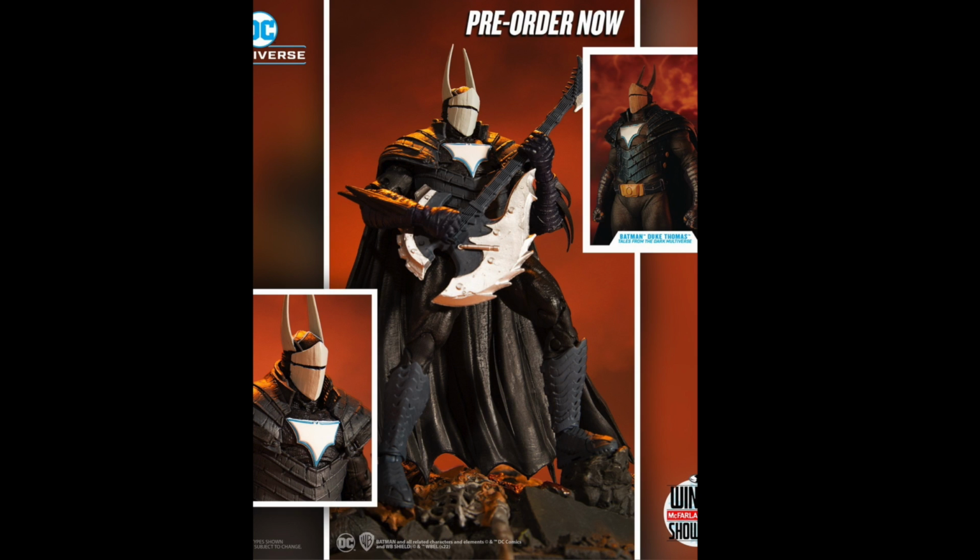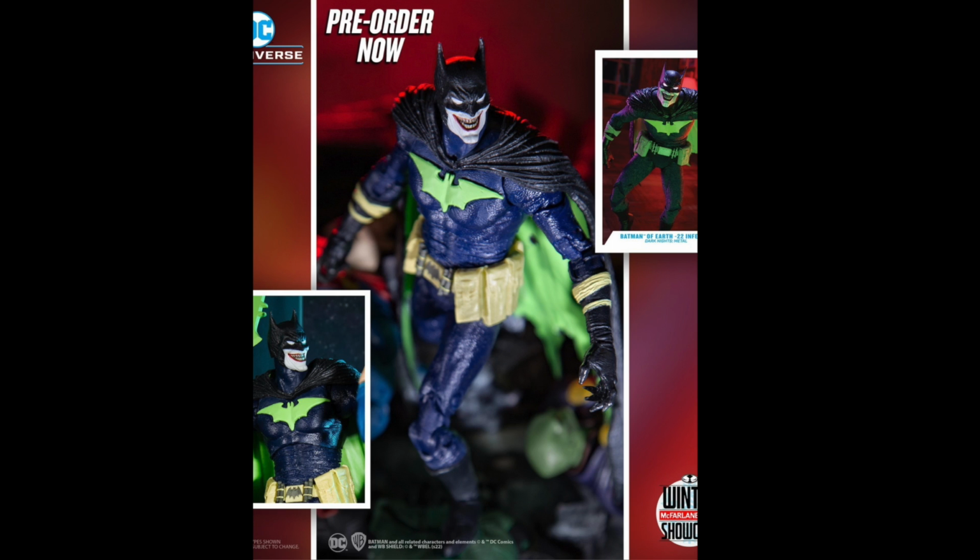So there's a whole story there that I have not read, but I'm interested in the Tales of the Dark Multiverse. We have another character from that series over here, Earth Negative 22 Batman. I wonder if that glows in the dark. I wonder how that looks with a UV light on it too. Could be very, very neat. But yeah, definitely interested in that.